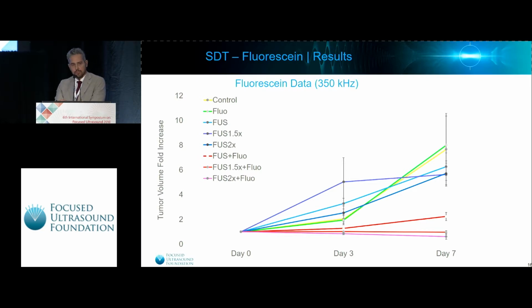We calculated the tumor fold increase. So of course there is no control of tumor growth in the control group, not even with fluorescein. We have a slight control of tumor growth with the 3 different focused ultrasound parameters. And interestingly, we had good, statistically significant control of the tumor growth using fluorescein in combination with focused ultrasound. Particularly with the highest power, we achieved a sort of regression of the tumor.